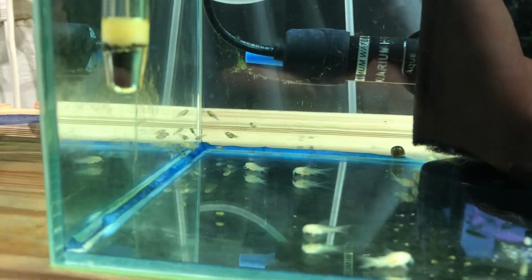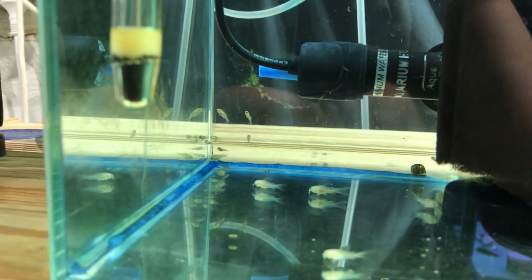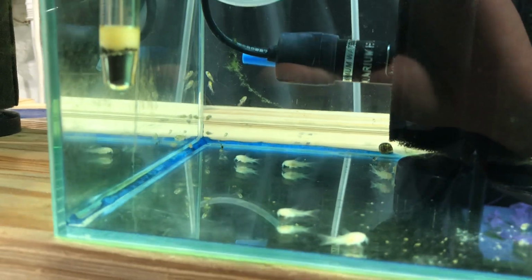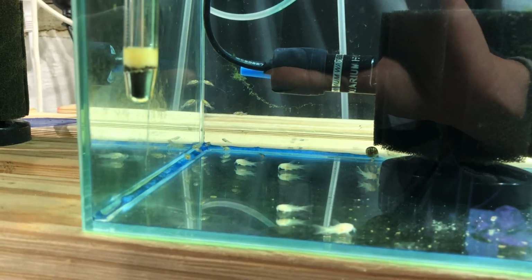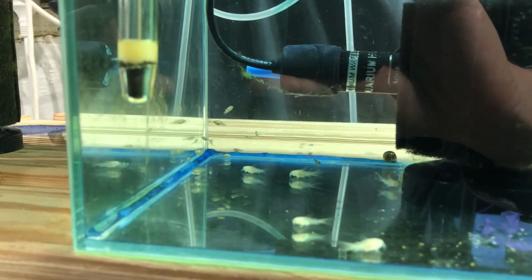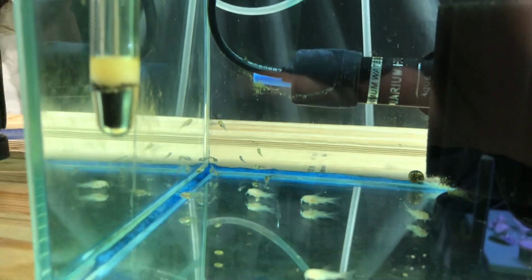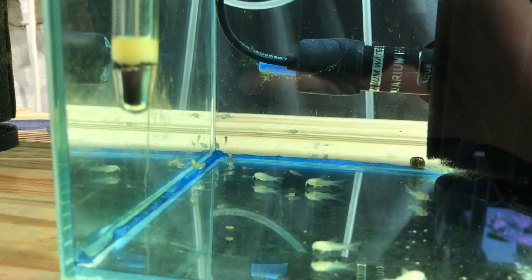So you guys have seen this one before. These are the first ever batch of the red koi angels of my F1s. So it was a really small batch. I think I've only got about maybe 16 to 20 baby angels in that batch. So it wasn't a huge success, but nonetheless, happy with that, because this is the first time my F1s in my red koi angels have spawned.